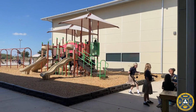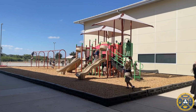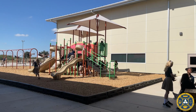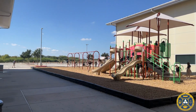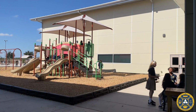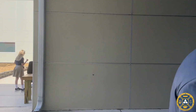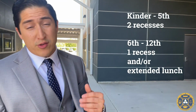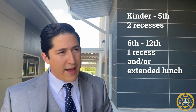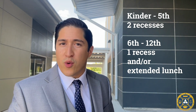So let's go and check out our secondary school building. As we head to the secondary school building, we go past our playground and our backfield where we play soccer, we have archery, and we do a lot of science projects. We love to see the students playing all the time, and we're excited to have such a beautiful playground to be offered to our students. We give our students kinder through 5th grade 2 recesses a day. Starting in 6th grade, we go down to 1, and then our middle school students have a much longer lunch period that allows them to play or eat depending on what they would like to do.